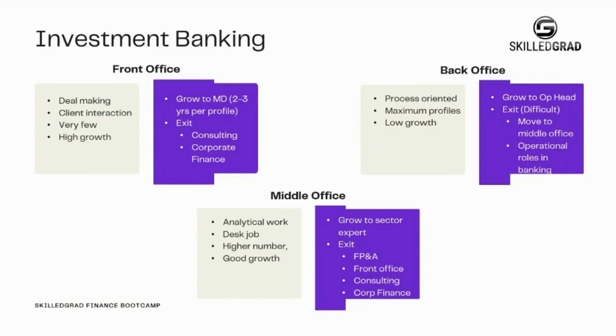So this is one reason that, because you keep doing the same thing, your growth in such profiles is low, right? Also, the largest chunk of investment banking job opportunities available today in India would be in the back office operations. But this is a place where you ideally do not want to be, or most people would not want to be, because it is not the real investment banking that we talk about. It's not the glamorous profile of investment banking that we generally talk about. So you do this process oriented job.